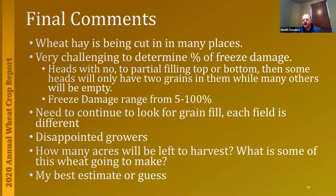It was hard for me to even find a good head in fields. But we need to continue to look for grain in fields, especially those later planted fields. Each field is different. We've got a lot of different scenarios out here.